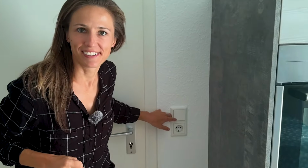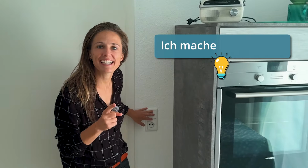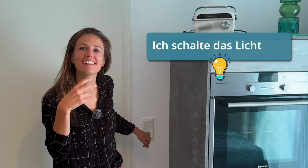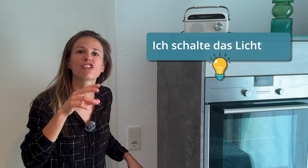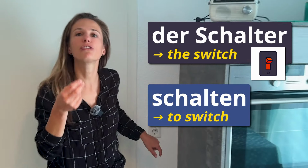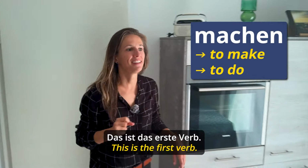First of all, how do you say to turn on the light? Du sagst, ich mache das Licht an. You can also say, ich schalte das Licht an oder ich schalte das Licht ein. Schalten is actually this. Der Schalter ist das. So you can also use the verb schalten. But in daily language, often we just use machen. Das ist das erste Verb. This is the first verb.